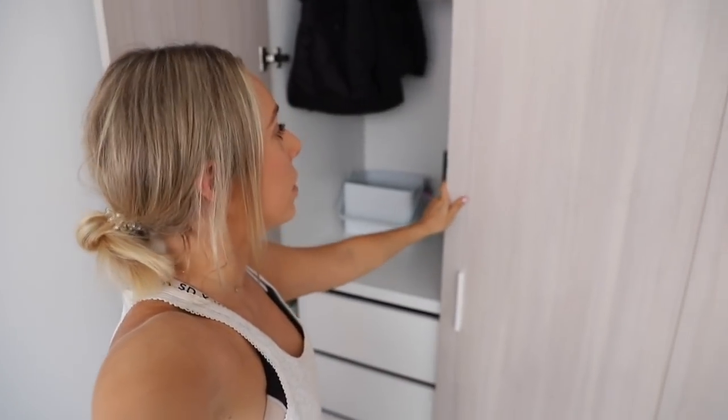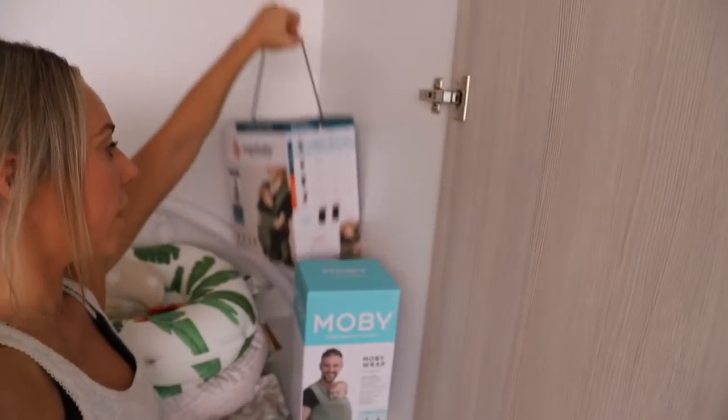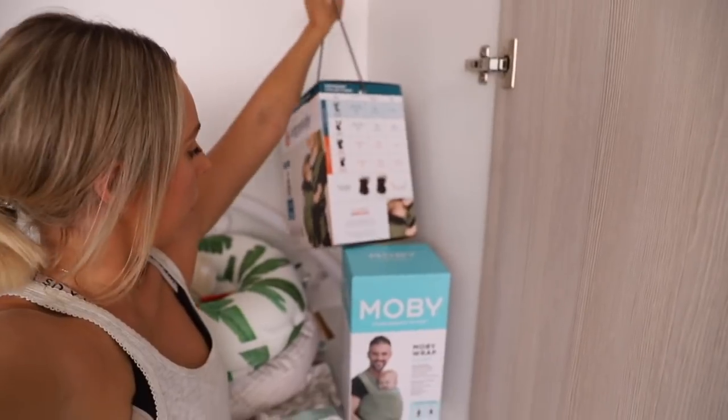So I think I'm happy with that so far. I'm pretty sure it's like functional and makes sense. I've got his docker tot, I've got his wrap, a little baby carrier. I cannot wait to use that. And then this is just all spare space for now, I'm pretty sure.